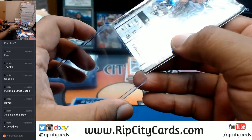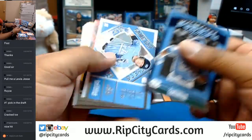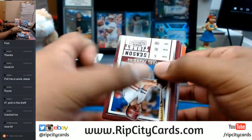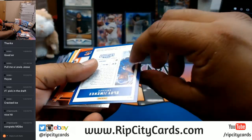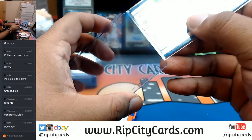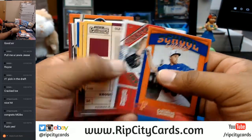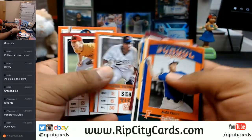Uncle Jesse strikes again. Eloy Jimenez with the auto for the Cubs. There you go, M. Gibbs. That is yet another name that I gotta take off my list. You're no longer allowed to talk any crap about me. Yeah, that's kind of how that works. Once I get you a big hit, you are no longer allowed to talk negatively about your boy.